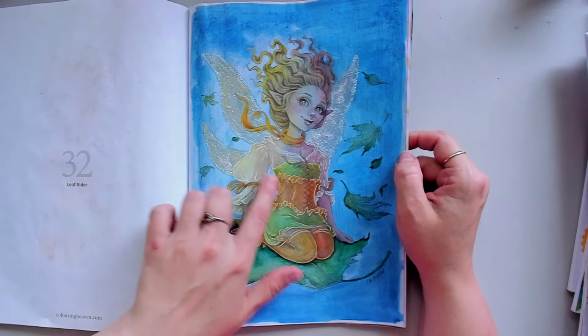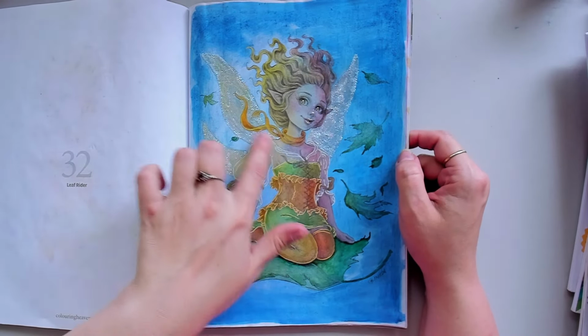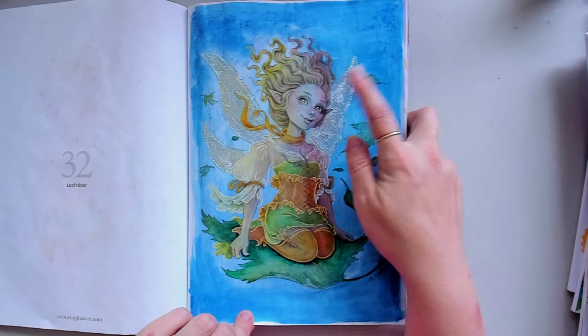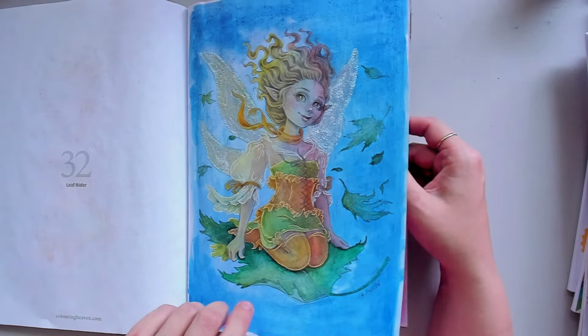But doing all the Posca outlines kind of lost a little bit of the lighting. I should have kept these lines more on this side where it was lighter. That's okay, you live and you learn. Plus I did none in the hair, so it makes the hair look really weird in comparison. But hey, you learn.